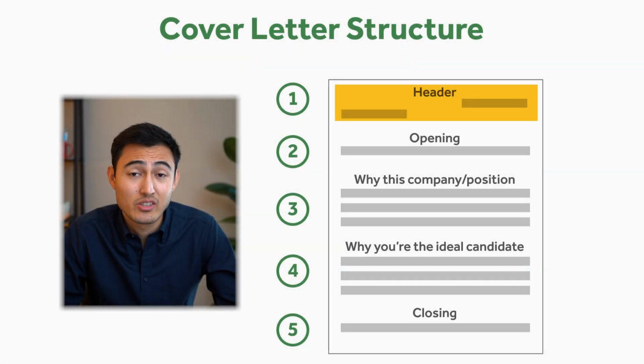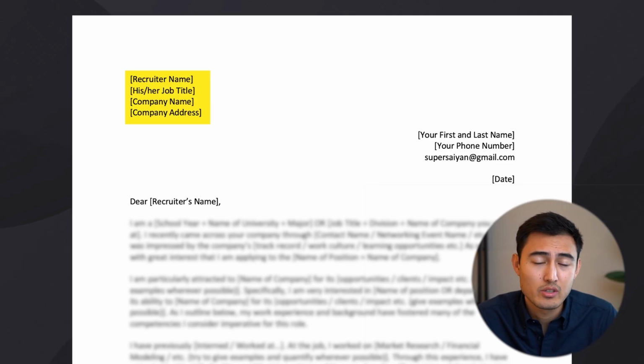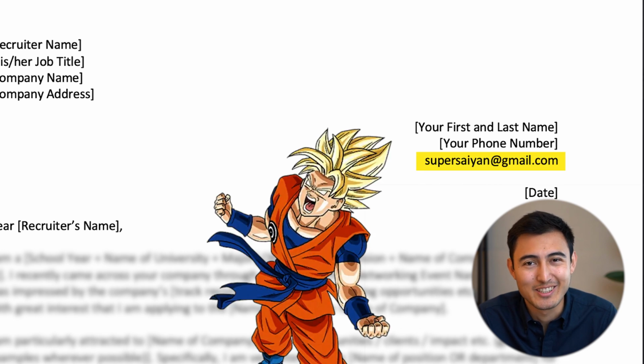Starting off with the header section, and this is fairly straightforward. On the one hand, you're going to have the recruiter's information, and on the other hand, you're going to have your own contact details. And make sure you keep this appropriate, especially with the email if you haven't bothered to change it since you were, say, 13 years old. And yes, I used to like Dragon Ball then.